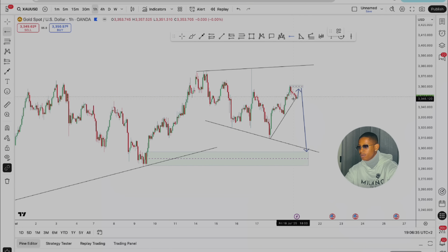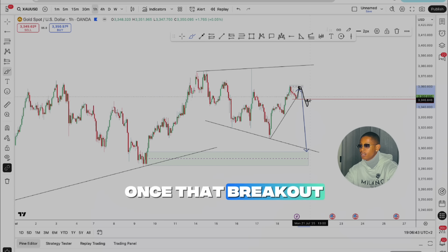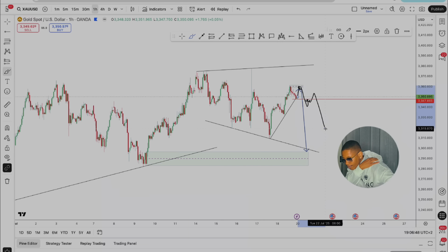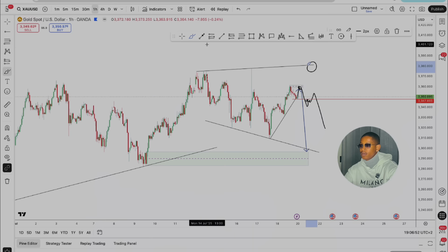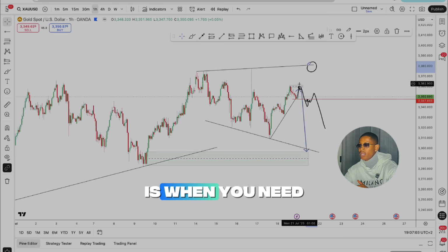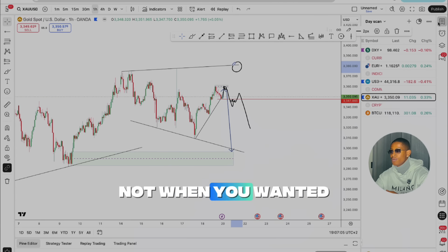And if that does happen, obviously if this is a support that's holding, it means that price has to now push a bit more upwards. And then once it gets here and then sells, once the breakout, that's where it's confirming the sell, and then boom, the next drop. But also this area could play a part, so it needs to be focused. Let's say once the market opens, let it run a bit and just observe it, see what it says, and then ultimately when it presents the setup that you've been waiting for is when you need to be executing, not when you wanted to do it.